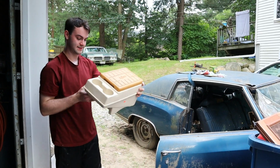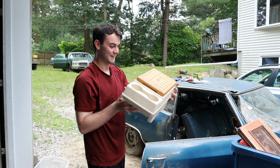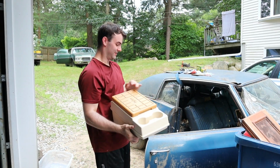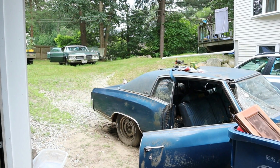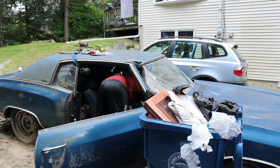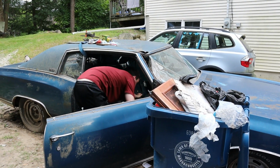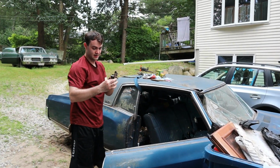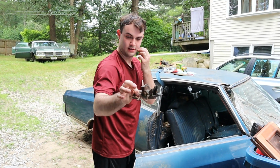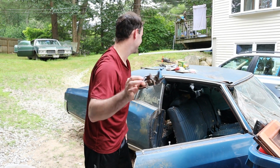Look at this, guys. Igloo cooler. Never used. This thing's actually a unit. Little center cheech. Keeping that. This was $5. Just found this little cool alligator. Little alligator.